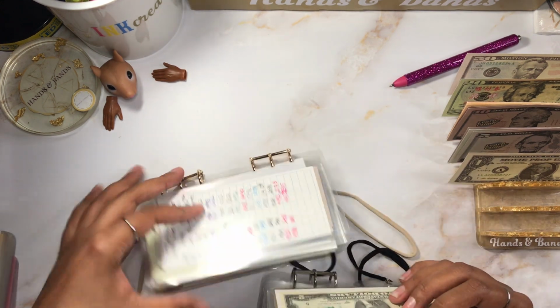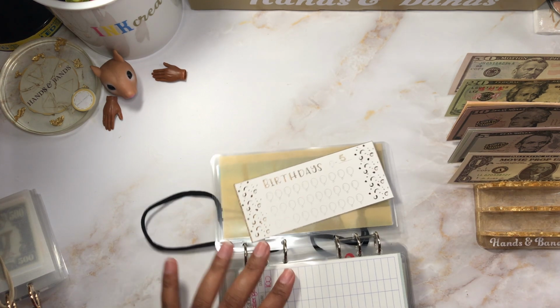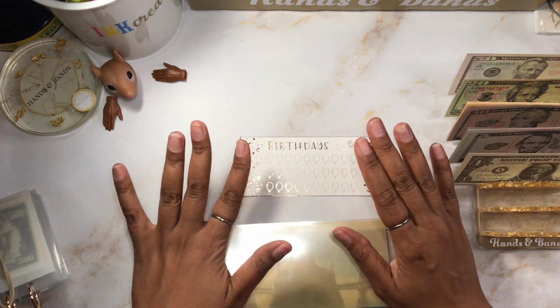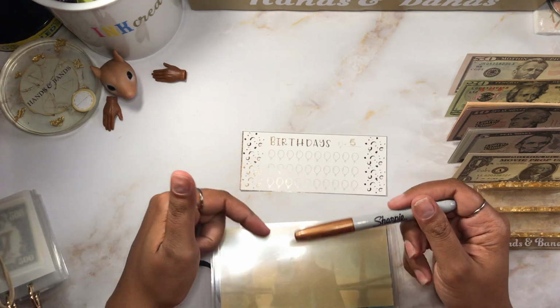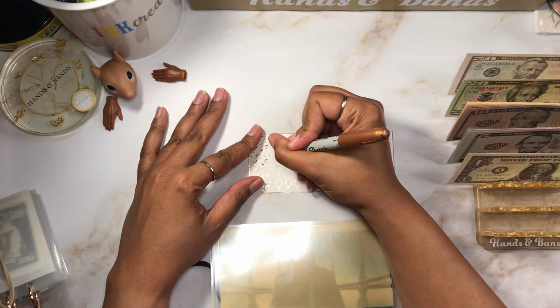Okay, so we did the emergency, did the 10. Now we're gonna do birthday. So again, you get the envelope, you get the little tracker. This is gonna be for my birthday, and I'm going to color all of these in with gold because it just goes with it, right? It's gold. That's what I'm gonna do. And I'm gonna do two today.